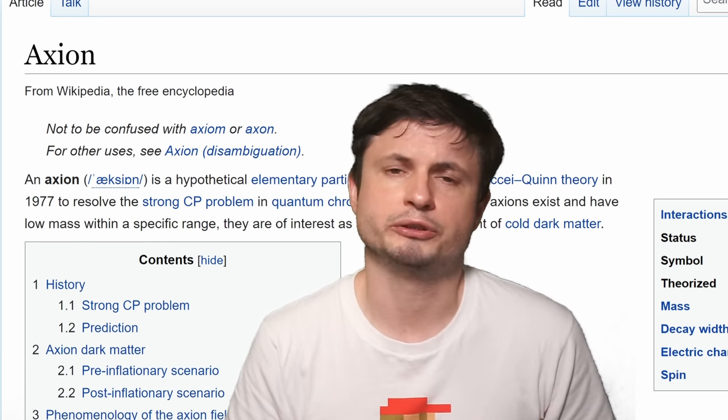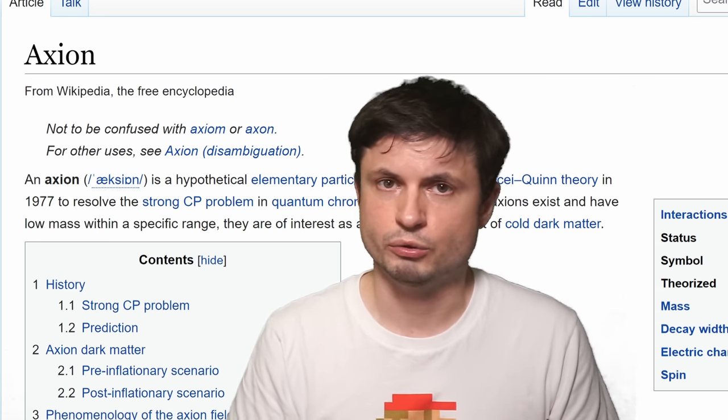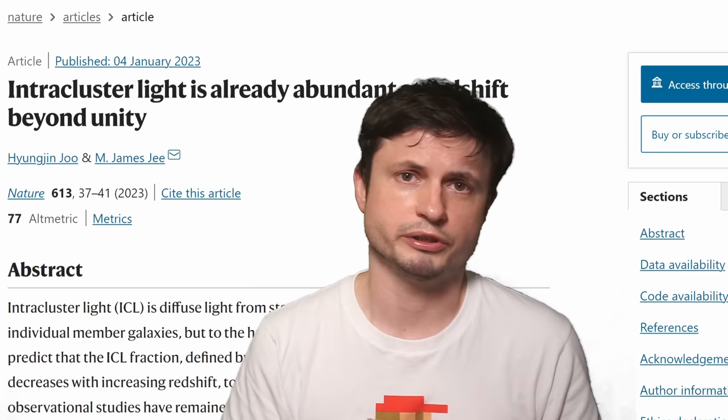The question is, can they actually explain intracluster light? Well, not a lot of scientists think so, or at least not a lot did before. But this new discovery potentially might raise some questions. So here's what the scientists found.